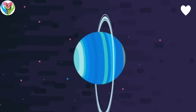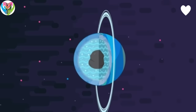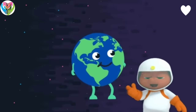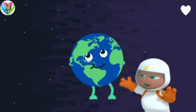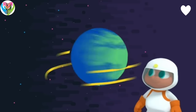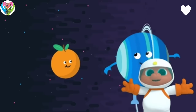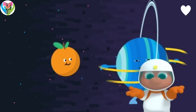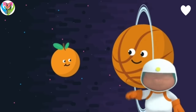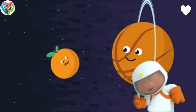It's what's called an ice giant, Gorby. That means it's made up of a slushy, icy liquid with rock and gas in the center. If Uranus is an ice giant, does that mean it's bigger than Earth? Uranus is 4 times the size of Earth. So, if the Earth was the size of an orange, Uranus would be the size of a basketball! That's a good way to imagine it, Gorby. I've got an idea. If I lean over, then Uranus looks upright.